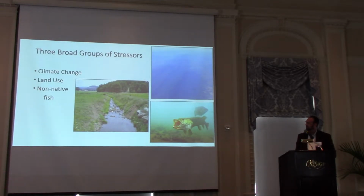But what was interesting is that, from the host of threats that brook trout face, there are really three groupings, and of course they're all interacting. It's interesting that these have all been touched on by previous speakers, and I think you're going to see a lot of recurring themes that I talk about today that have been mentioned by the previous speakers.